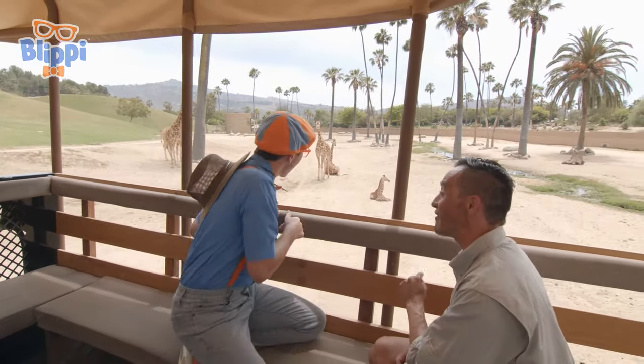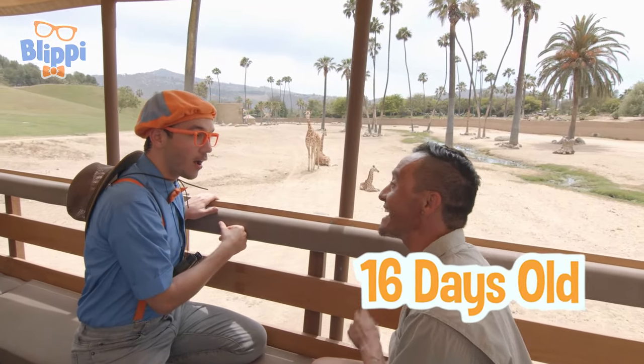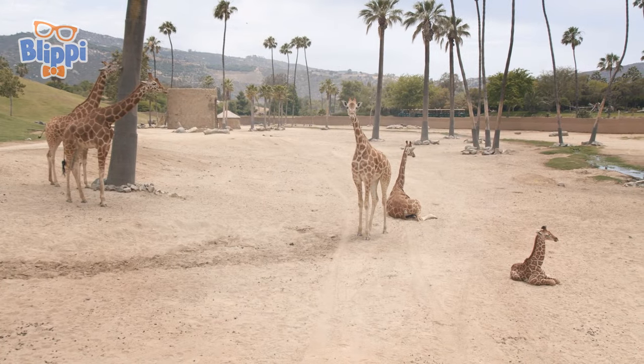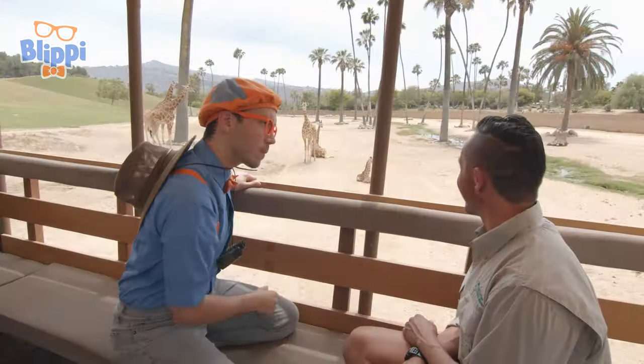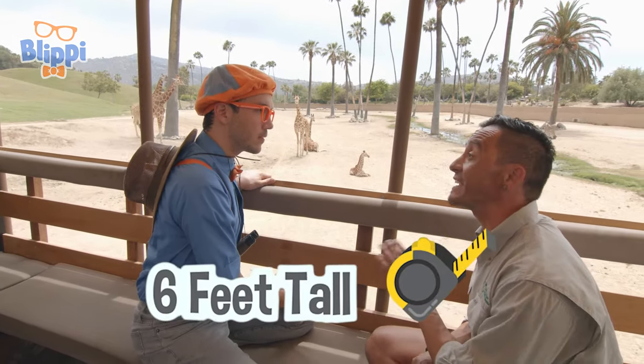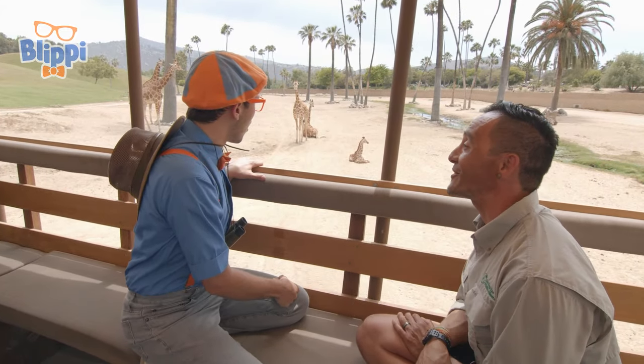You know, that giraffe, Blippi, is actually one of our newest babies. She's 16 days old. Whoa! Ooh, it really is a baby. How tall is the giraffe? Oh, well, you know, they can grow throughout their lifetime, actually. So she is about 6 feet at the moment, but she's gonna keep growing. This is the tallest mammal on planet Earth.